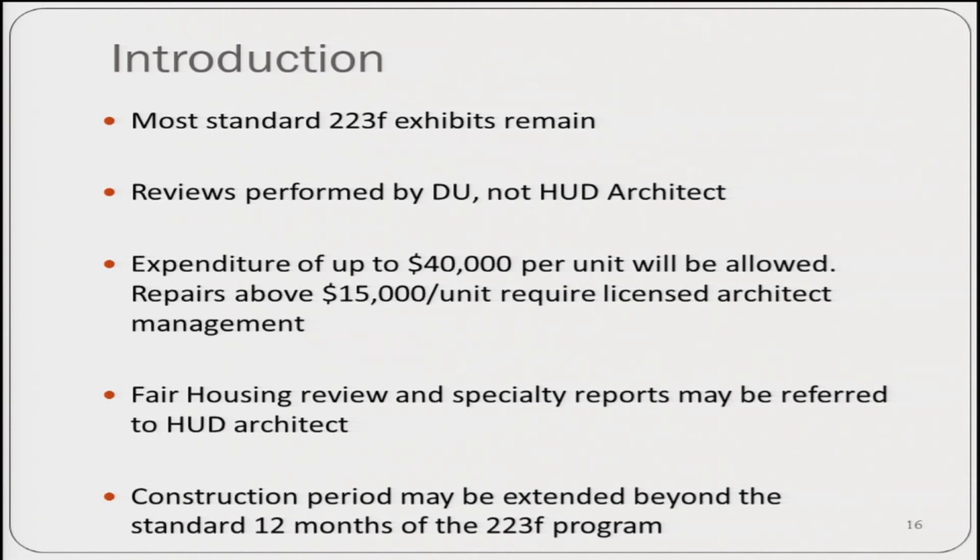So that means that ADA will be a larger consideration than we often find it to be in ordinary underwriting of FHA transactions. Another key difference is that the construction time that we will allow for repairs, which is ordinarily only 12 months for non-critical repairs, will in many cases be extended because of the larger scale of the work that may be in some transactions.